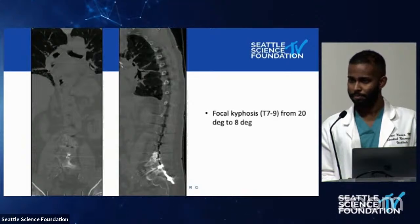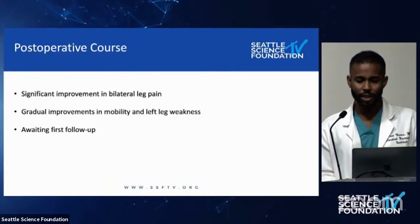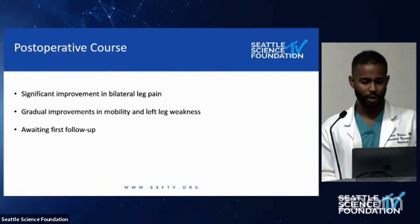Got it. Okay. So he did great postoperatively. He reported significant improvements in his leg pain, and gradual improvements in his mobility and left leg weakness. And we're still waiting to see him for his first follow-up.